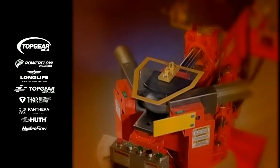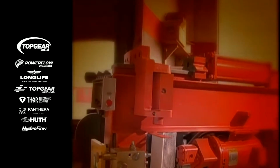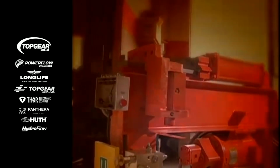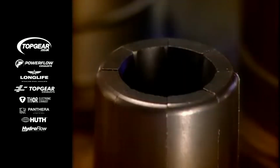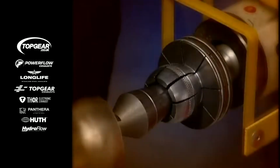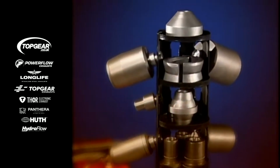58,000 pounds of power. Built with heavy-duty I-beam structural quality steel. Tooling, machined to precise tolerances from solid stock. Gas carburized, oil quenched, case hardened to a minimum hardness of 58 Rockwell C.